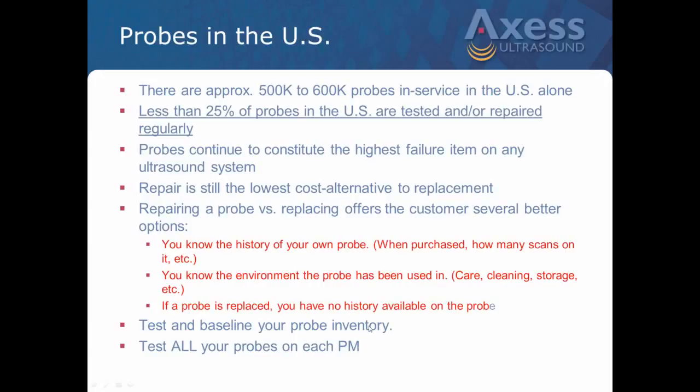Right now, there've been some people, us included, who tried to see if there's a way to determine the history of a probe. Well, you can tell when a probe was manufactured, but if you get a replacement probe, even from the OEM, there's no way to know its history. You don't know where it's been, how it's been taken care of, how it's been used, etc.